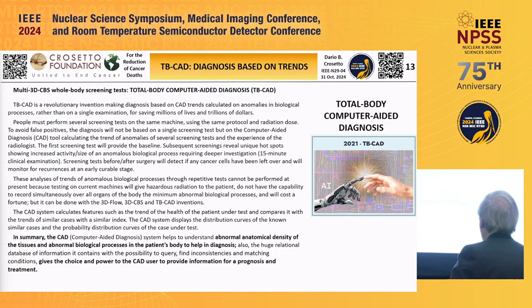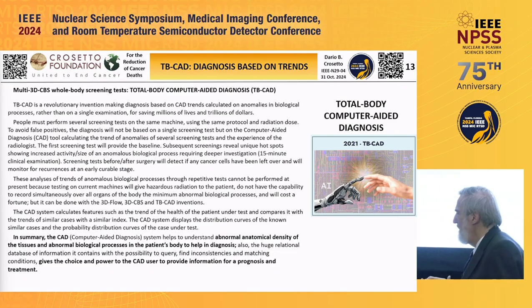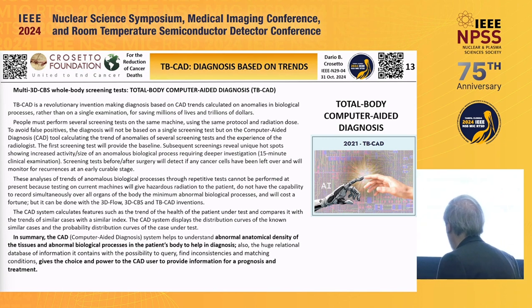The other is the TB-CAD, the total body computer-aided diagnosis. That is making a revolution in the way of practicing medicine, because the diagnosis is not based on a single test, but with the help of the TB-CAD, it is going to change to the trend of several exams. It can also create a big database that compares the disease of one person with a reference of millions of other cases. Thank you.